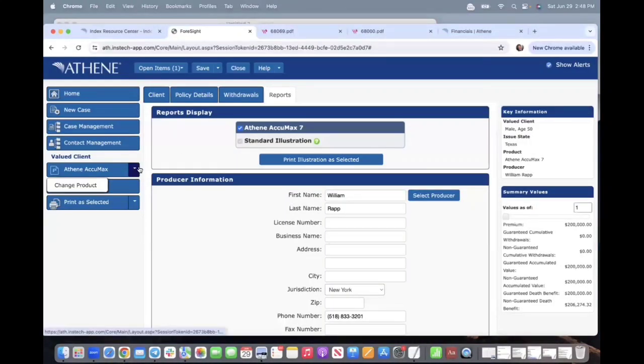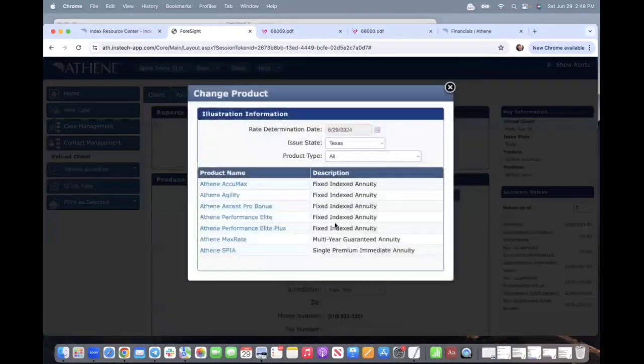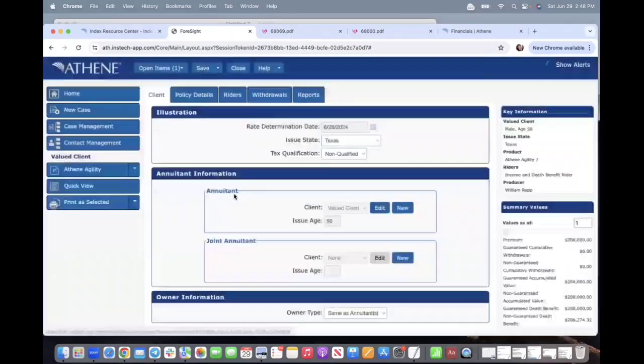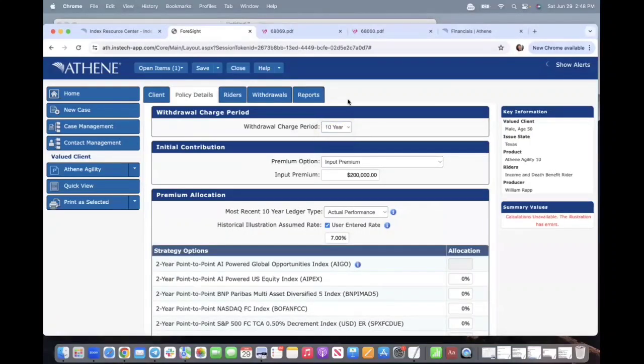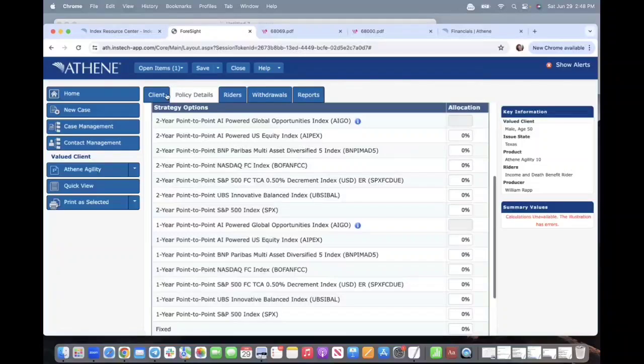So the next one we're going to go over is the Agility. I'm going to have to take some time and actually explain this Agility product to you guys, because this is also another very, very good product with Athene. Only the right fit in certain scenarios, but I believe this is one of the best products in the Athene market as well. You can do a 7-year or a 10-year. I'll explain how those work in a second.